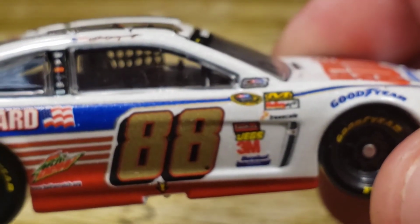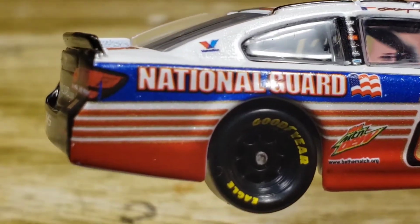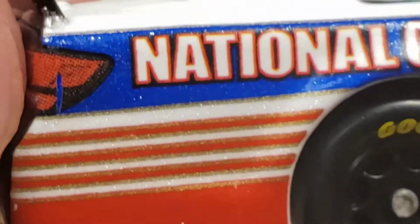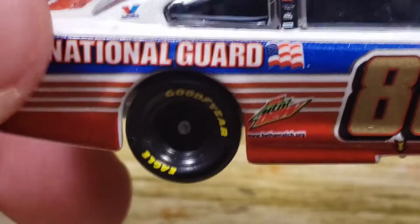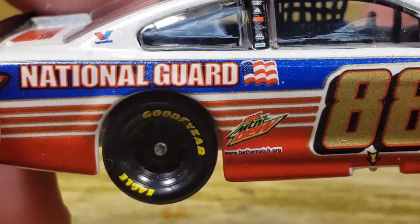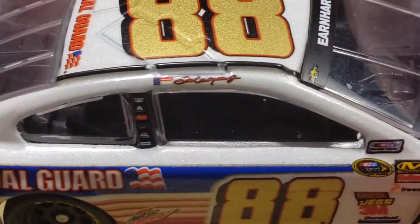Looks really, really nice. He got this amazing design down the side. I've always loved this design. It was really, really nice. I got a paint, not a paint chip, but we got a little decaling issue right there. The little overlap on it kind of got messed up. You got these little lines. It kind of looks like an American flag a little bit because it's red, white, and blue. It's got the stripes and stuff. Still really, really nice. National Guard fits perfectly along that blue line. That looks amazing. Got the Valvoline there.